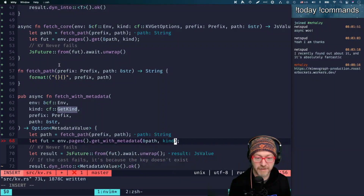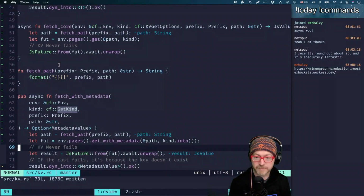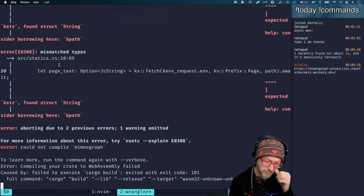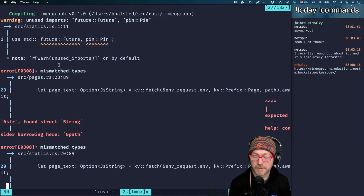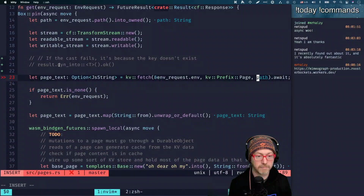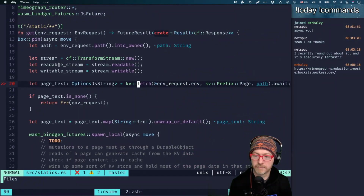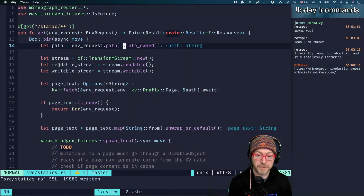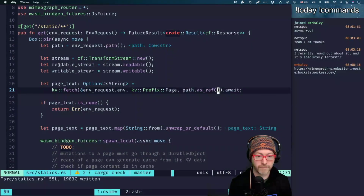All right. So we're going to do a build. We're not going to do a publish. We're going to do a build. Oops. What do we have here? Pages. Expected str, found String. Okay. Pages 23 and statics 20. Actually, we don't have to do this into owned, do we? We just do an as ref on that.